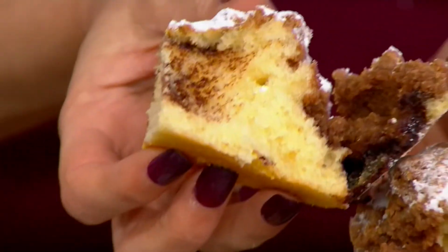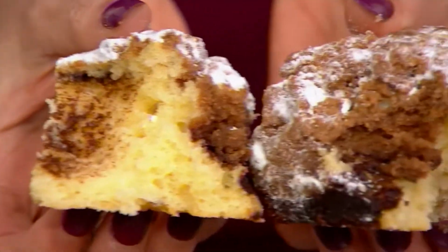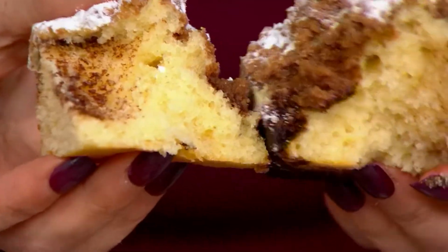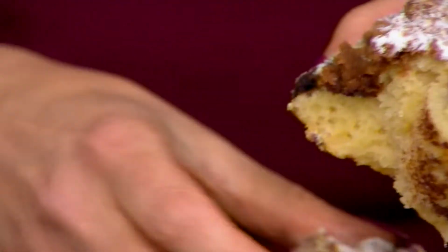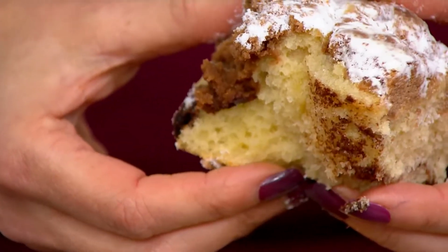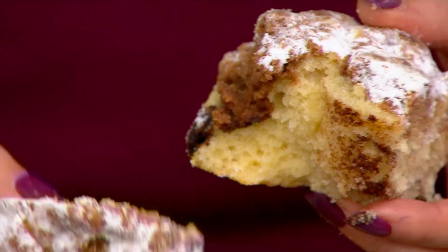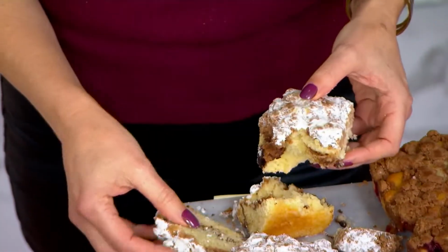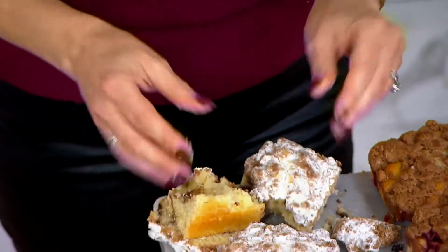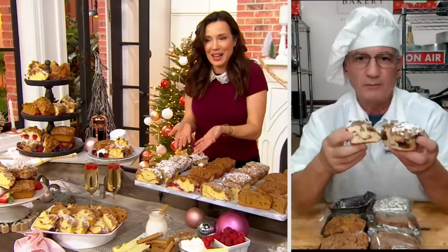Look at this, and that doesn't get done so easily, by the way. That is a layer of cake, a layer of the brown sugar cinnamon, then another layer of cake, and then on top of that, we're putting a big layer of New York style crumb, that brown sugar crumb topping. Plenty of it. You'll see that. Well, there is plenty of it. I'm maybe wiping my hands.